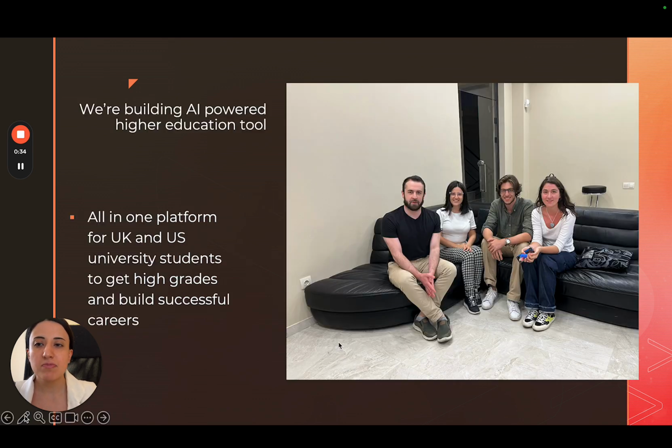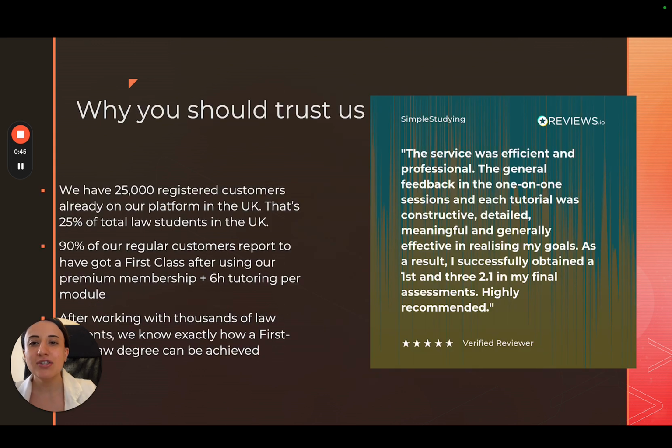We are building an AI-powered higher education tool, an all-in-one platform for UK and US university students to get high grades and build successful careers. This is our team on the picture. Why you should trust us? We have over 25,000 registered customers already on our platform in the UK. That's 25% of the total number of law students in the UK. 90% of our regular customers report to have got a first class after using our platform with a premium membership and 6 hours of tutoring at least for each module.